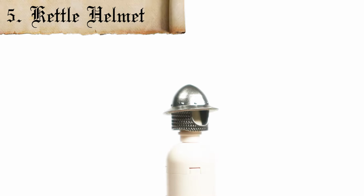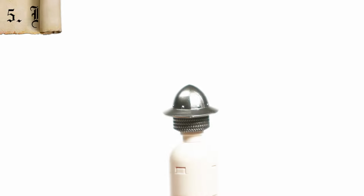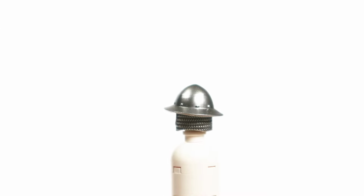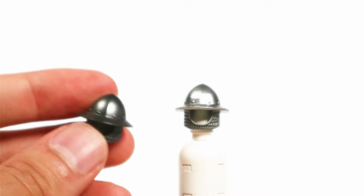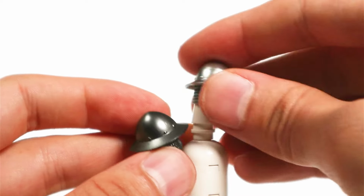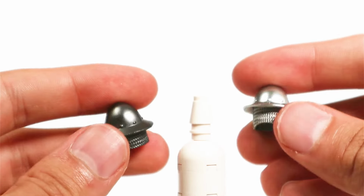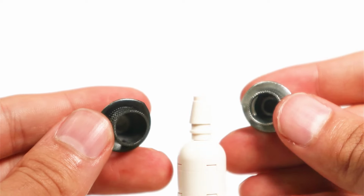And this is the same kettle helmet that I have reviewed before, just in that different dual color, so I won't go into too much detail here. I have to say, I still prefer this version over the other two kettle helmet types. An interesting fact that I learned is that archers would usually not wear nasal helmets because the nose guard would restrict their vision, so they would usually opt for either a kettle helmet like this one, or a simple bassinet, or anything that doesn't restrict their vision that much.